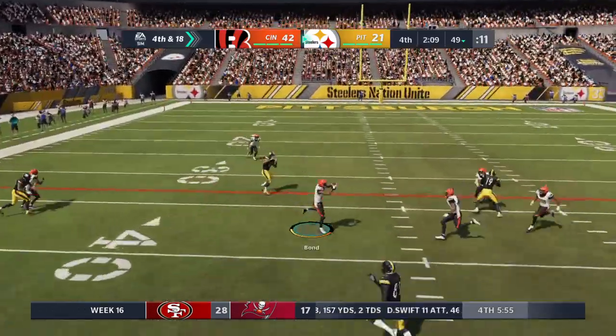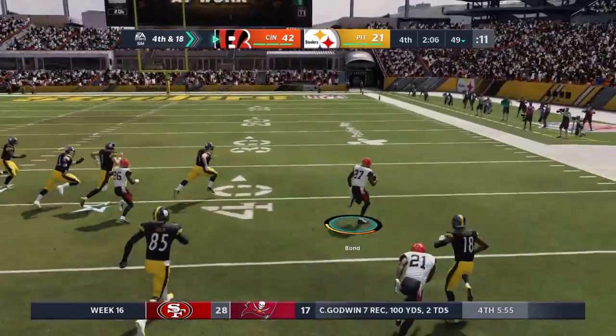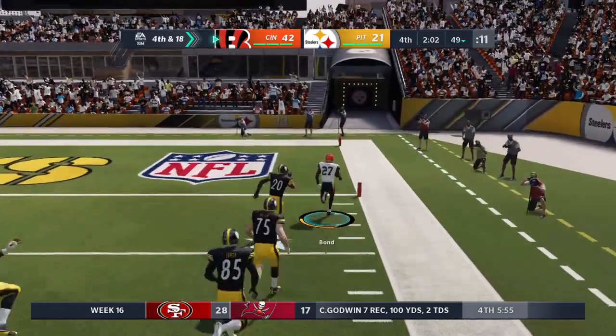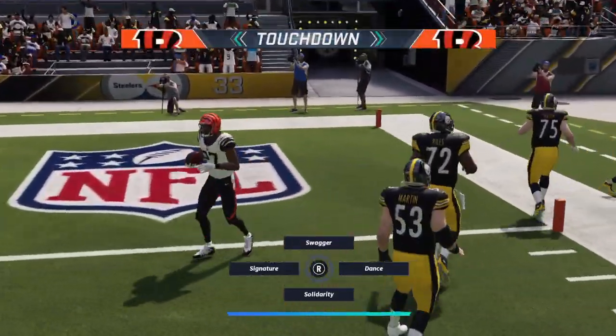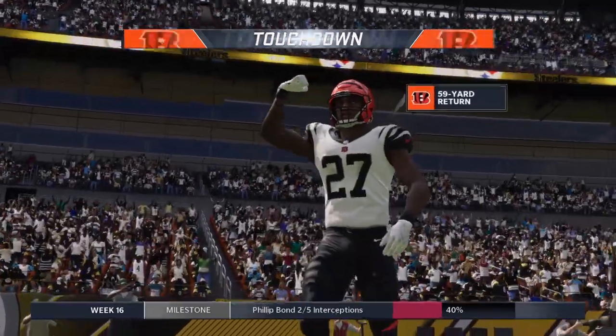They are going on fourth down, Graham. And he's going to be intercepted a third time. Picked off at the 39. There he goes, right side. And he will bring it back. It's a pick six for a Bengals TD.